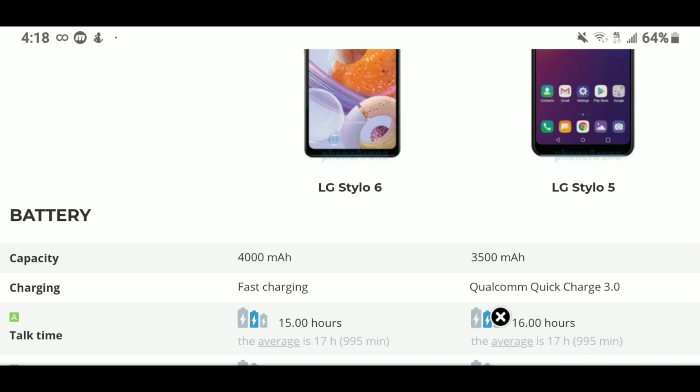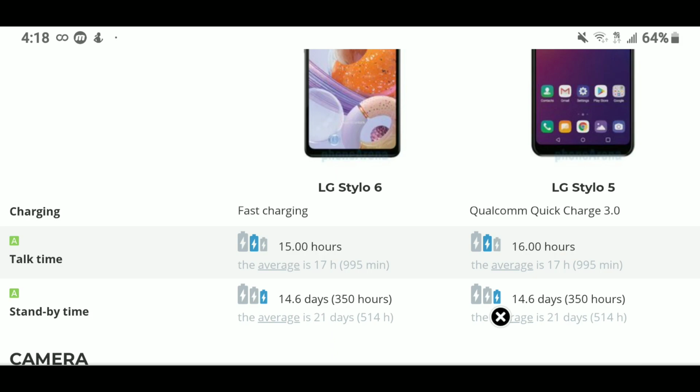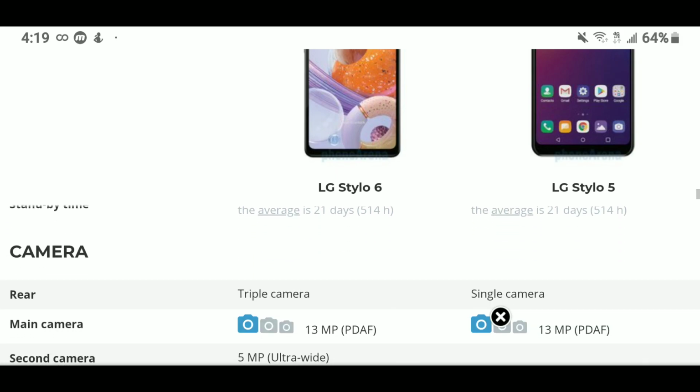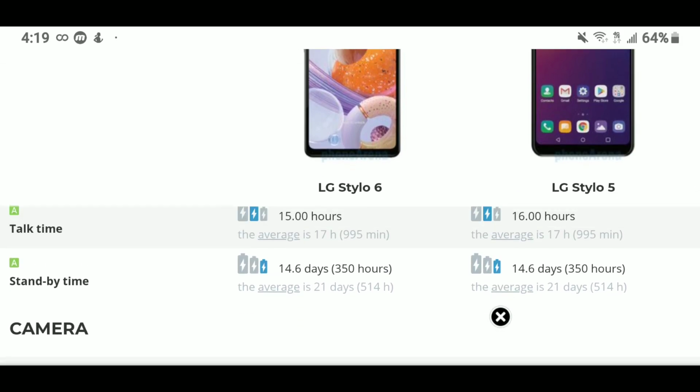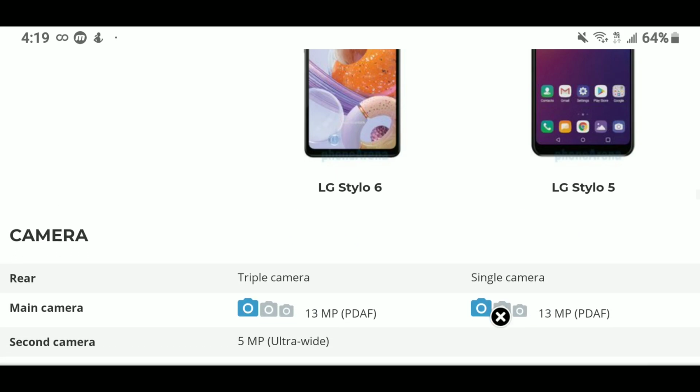They both support fast, well, this one supports fast charging. The Stylo 5 supports quick charge. Now, the talk time seems to be longer on the Stylo 5, maybe because of the usage of the LG Stylo 6. And one thing that I know from always having a big screen smartphone, it burns more battery. Now, the standby time seems to be right about the same at 350 hours. This is a big difference.